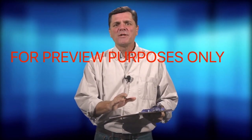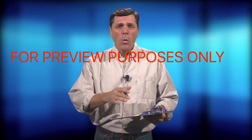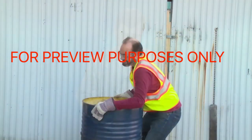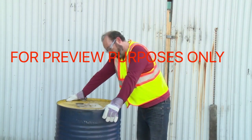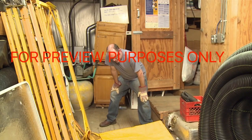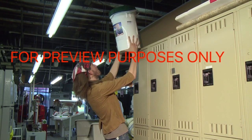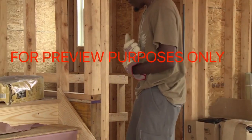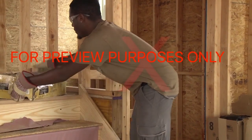Most of the back injuries that occur in the workplace happen when people lift things the wrong way. Sometimes the object is too heavy for them, or it's too bulky to carry safely, or they try to lift it while they're in an awkward position. But most of the time, employees hurt themselves by bending at the waist when they lift.